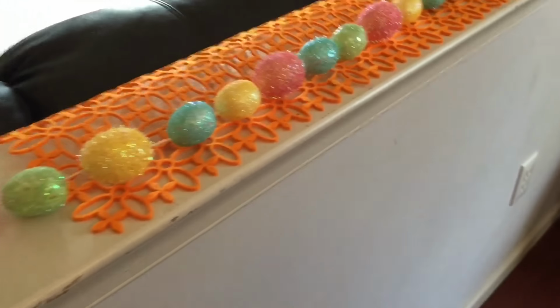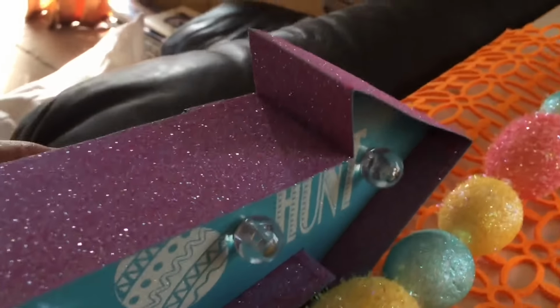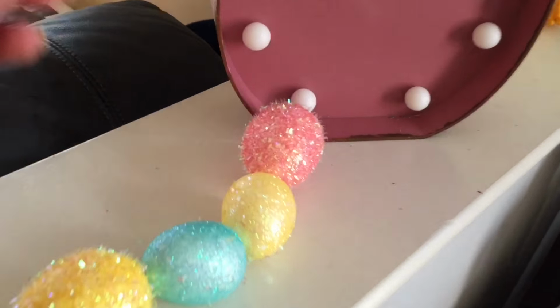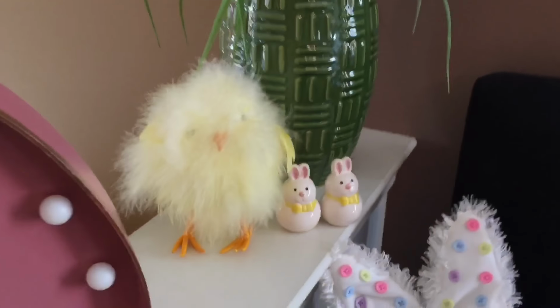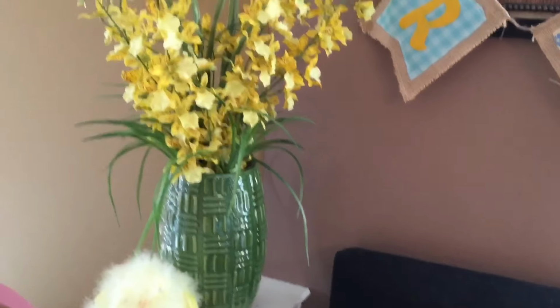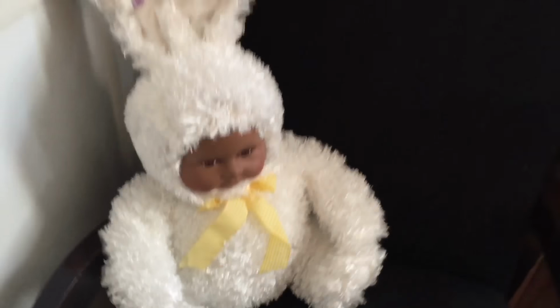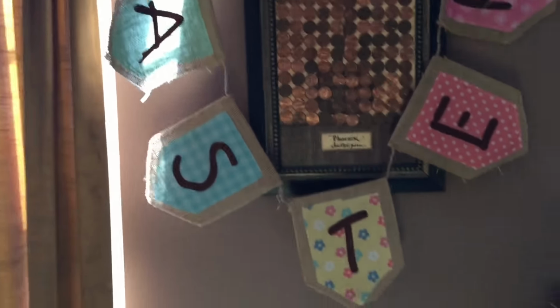I did some more garland of these pretty eggs. And here's another little marquee sign. It lights up also, if I can make it work. It says egg hunt this way. More eggs. And this big marquee lights up. Little chicks. Salt and pepper bunnies that came from Dollar Tree. A pretty arrangement of yellows. This little guy, y'all remember him. I have him sitting in this chair. And above each chair, I have one banner that says spring, and one banner that says Easter.